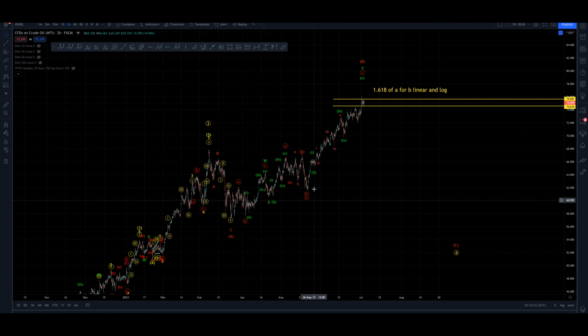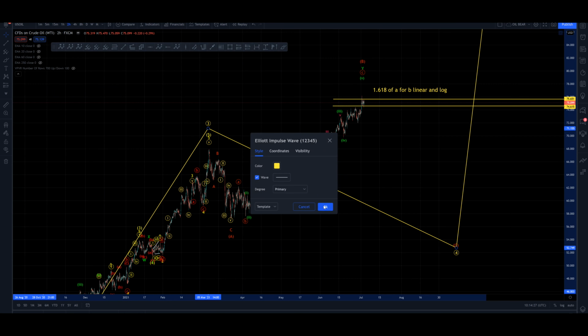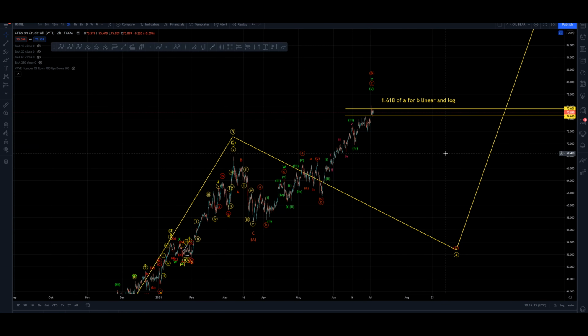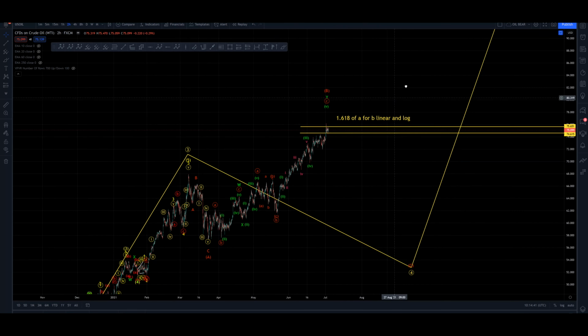Two counts to look at on oil. One has us in a primary wave 4 of a cycle wave 1 off of the 2020 low, which is basically hitting the reset button. The market went all the way down to zero. So, since then, I believe we're in a new cyclical bull market. Ever since it happened, I've been saying we'll be going higher, and that's what we've been doing.